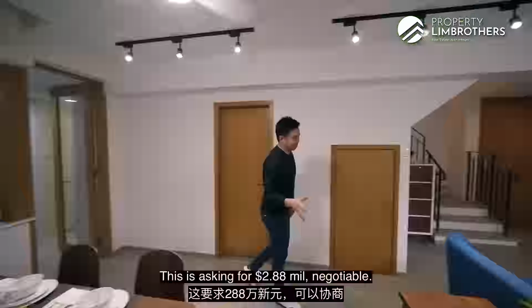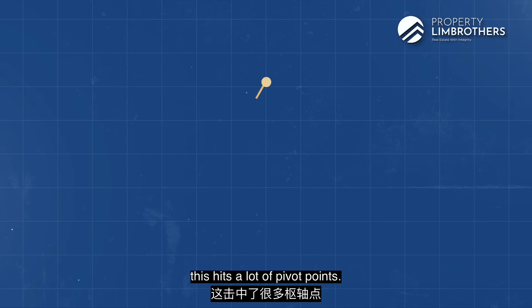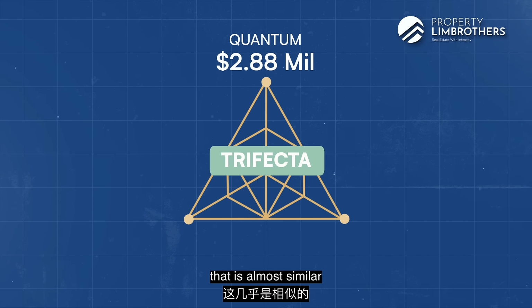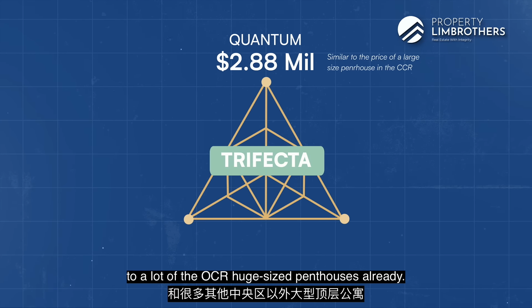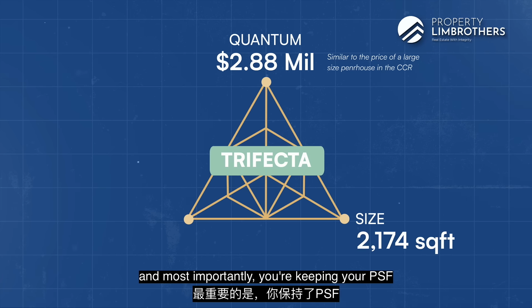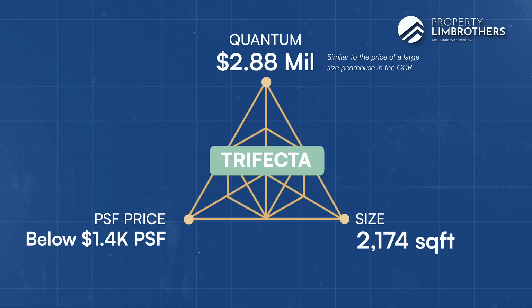This is asking for $2.88 million negotiable. I'm going to bring back the Trifecta Insights triangle because this hits a lot of pivot points. Overall quantum at asking price 2.88. That is almost similar to a lot of the OCR huge size penthouses already. 2.88 million, you enjoy the size of 2,174 square feet, and most importantly, you're keeping your PSF below the 1,400 per square foot mark.